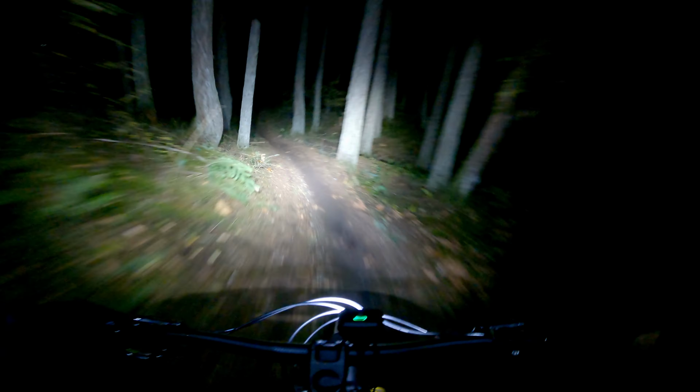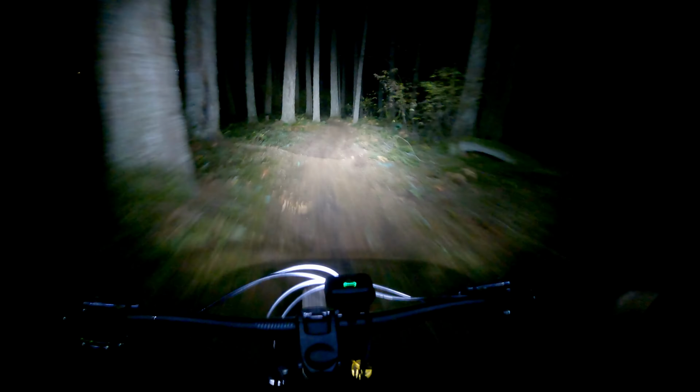This is my first ride on my new rear wheel, and it didn't blow up, so I must have done something right. New rear hub works great.